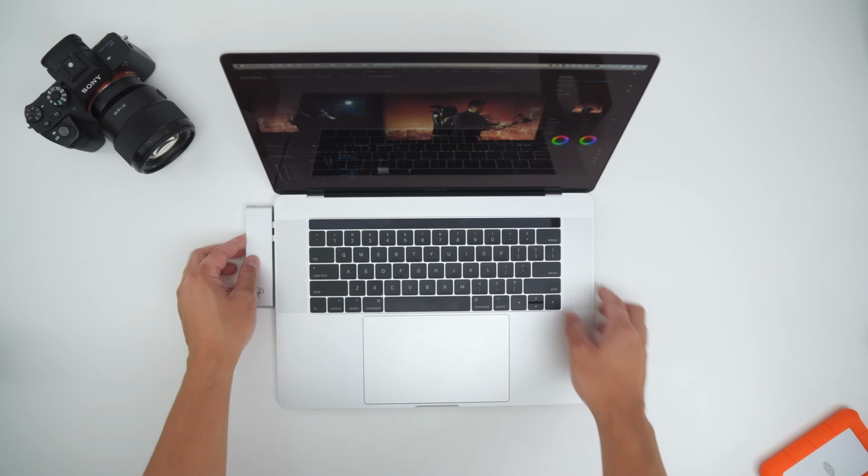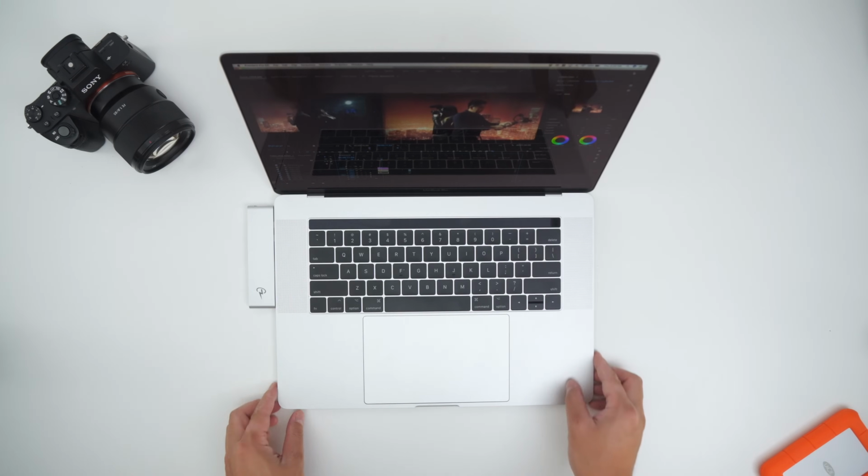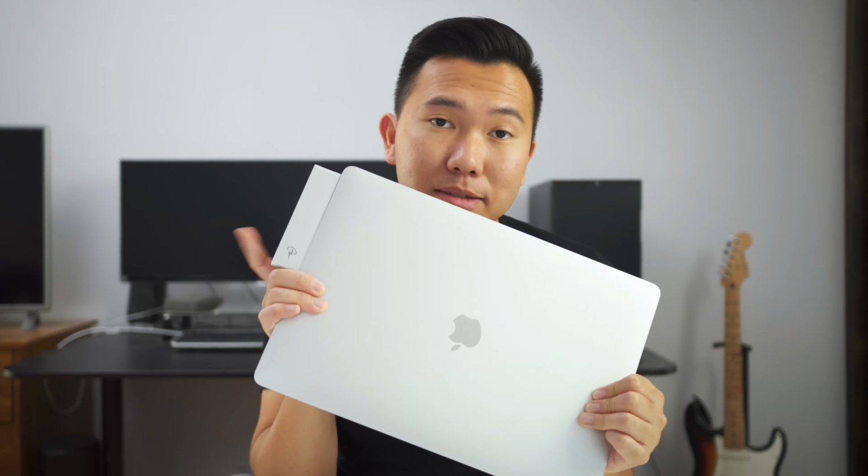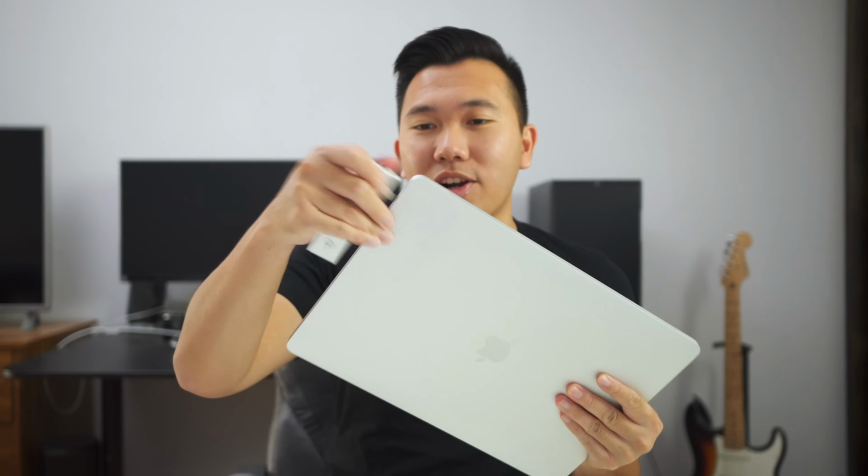This adapter blends right in with your MacBook. I think Chargie Pro did an amazing job matching the colors of the MacBook with their adapters. They also have one in space gray as well. These things are light and sleek, plus I have another one in my backpack just in case I forget this main one at home.